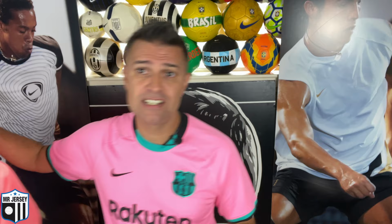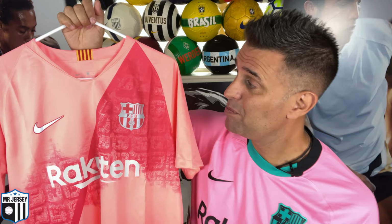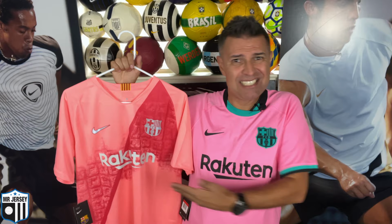In the video that I created, I said that this was the first pink jersey made for Barcelona, and some of you guys consider the 2018-19 Barcelona third as the first pink one. For me, this is more salmon, but I was researching and the official name is actually light atomic pink, which means, yeah, this is a pink jersey. But look at this, does not look like that pink, right? I don't know, I like it.